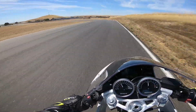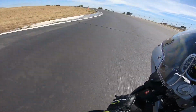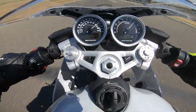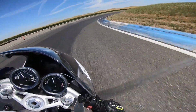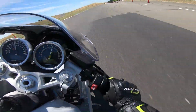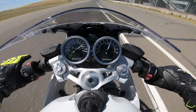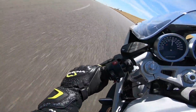So brakes are good. I'm braking way early just to get comfortable. Get my picture. I probably look ridiculous. So flicking back and forth, it is a little bit heavy in the bars. But that low end torque really picks the power up high. There's my foot getting stuck again. Oh yeah, I'm happy with it.